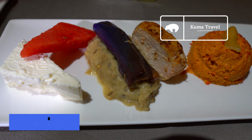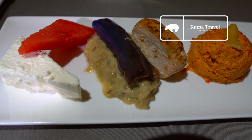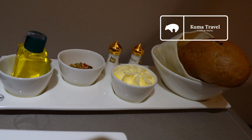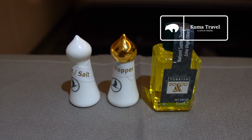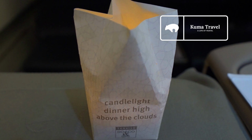Another more local appetizer option I'd like to show you is the mezze. My companion thought it was delightfully delicious. Accompanying the appetizers is some bread, olive oil, butter, and seasoning. The salt and pepper shakers have a really creative design. Turkish Airlines provides this candlelight which adds some ambience to the dinner service.